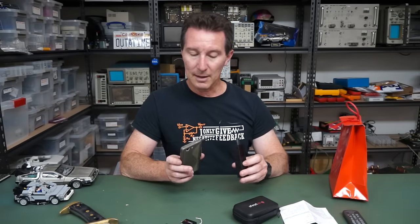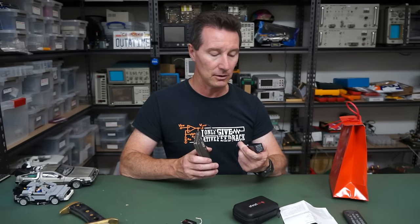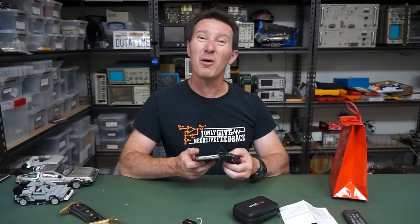And that's about it. And yep, it works. Nothing exciting though. There's no gauge on it. A little blue LED just comes on and Bob's your uncle.